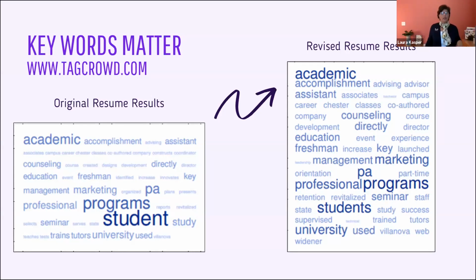I just did one the other day for a job seeker, and we dragged and dropped it in, and her most frequently used word was the word worked, W-O-R-K-E-D, worked. So we had to make some changes. We changed her resume around. We made it be more benefits driven, so she was able to find a job. In about 8 weeks, she landed a job. So keywords do matter, and it's really important to drag and drop your resume into there.